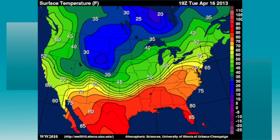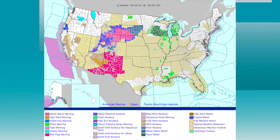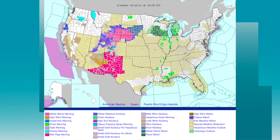But look at the cold air back in that trough. It's snowing out there in parts of Wyoming and northern Colorado. They are at or below freezing. Winter storm warnings up for that region as the snow continues to fall.